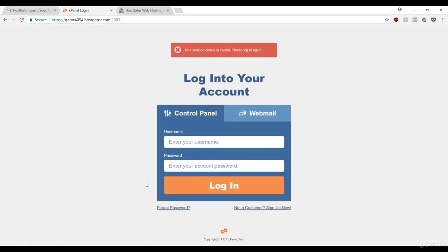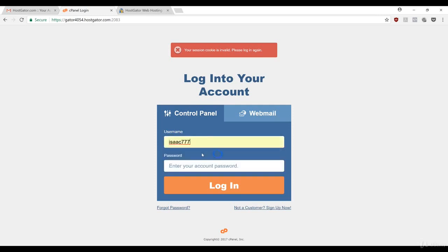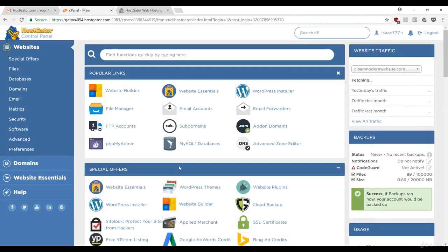Wait for it to redirect you back. It's probably going to ask you to log in again. It's always fun to log in twice, isn't it? Oh, it's remembering me now. So you're going to click that, put in your brand new password, and hit enter, and boom. Logged in, and that's with your brand new password. All right, so we're back to this super confusing looking area.